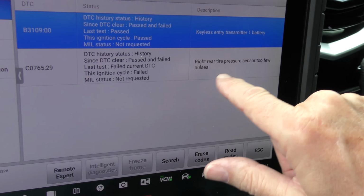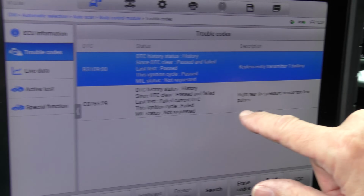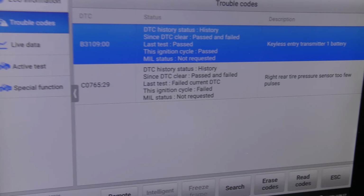He doesn't care. And the right rear tire pressure sensor, too few pulses. That means that's wearing out. He already knew that. And he's like me, he doesn't care. Get a tire pressure gauge. Why buy sensors? Have the tires taken apart, new ones put in. Stupid things when the batteries wear out. It's 10 years old. Just ignore that.